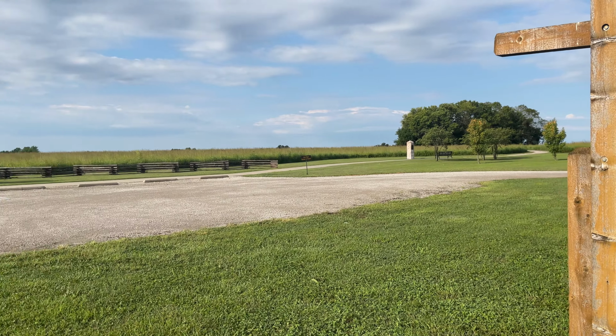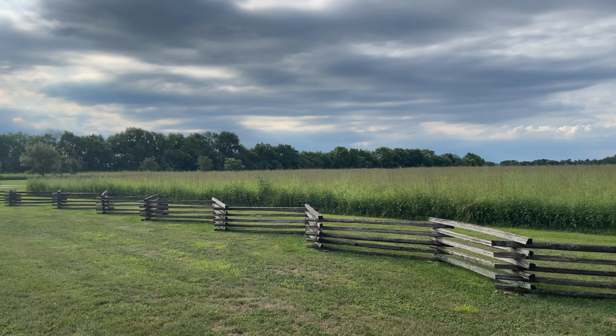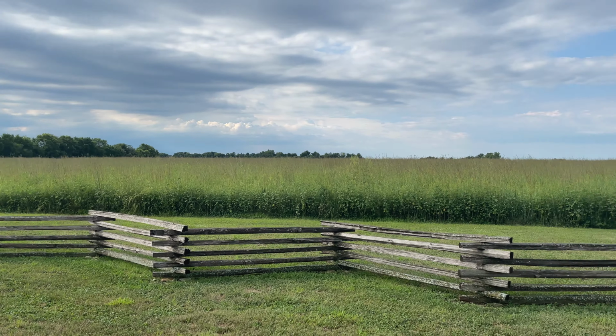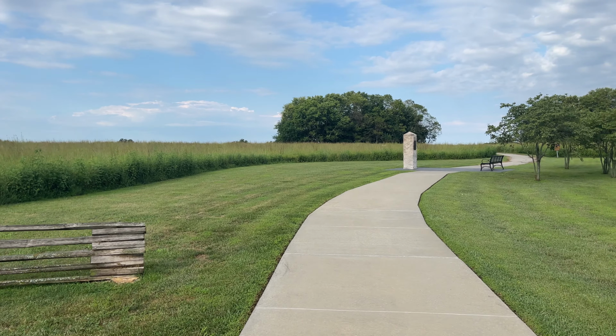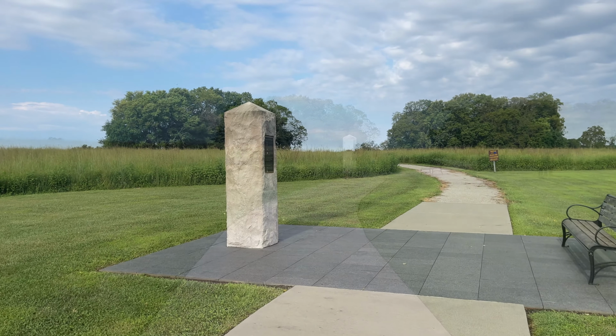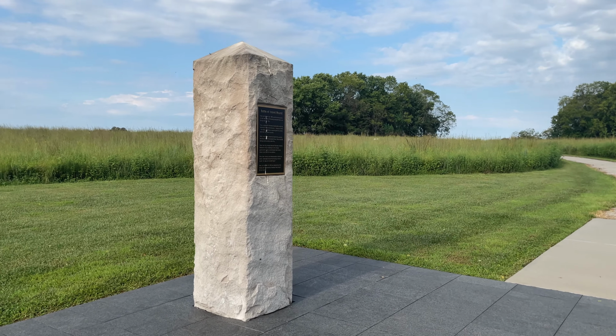Now, this was a small skirmish between the 1st Kansas Colored Infantry Volunteers and a band of Confederate guerrillas, and this was the first time African American soldiers fought in the Civil War. Now, there's not really much to see down here. There is a walking trail with informational markers that we're going to take and learn about this battle.